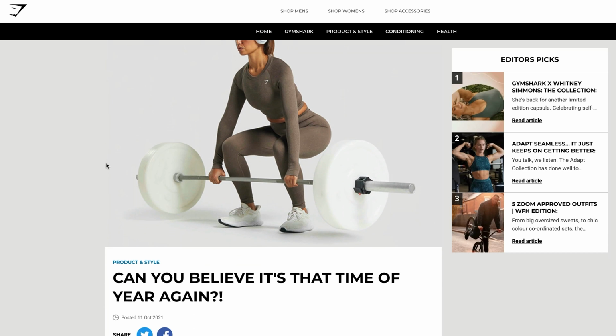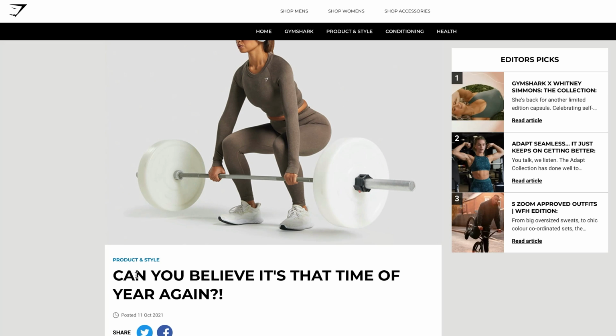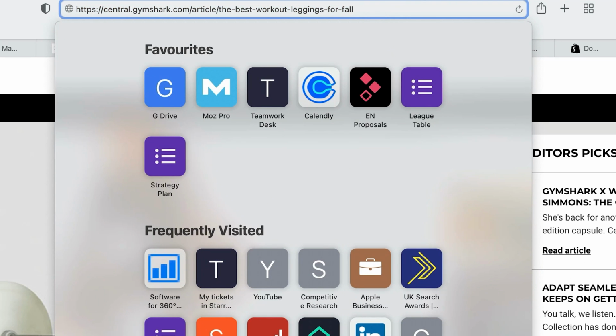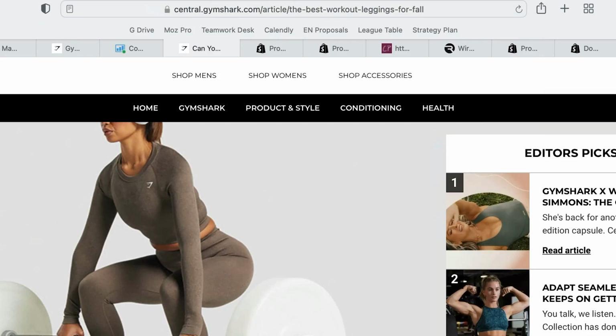Here we can see a post called, Can you believe it's that time of year again? Is this going to rank for anything? No, it's never going to perform for them. If we look at the URL, they've actually called it the best workout leggings for fall. Now that is a good headline because that's the sort of thing that people will search for.